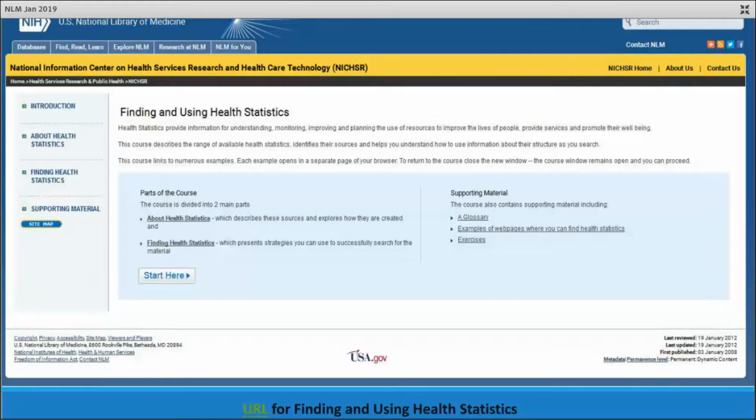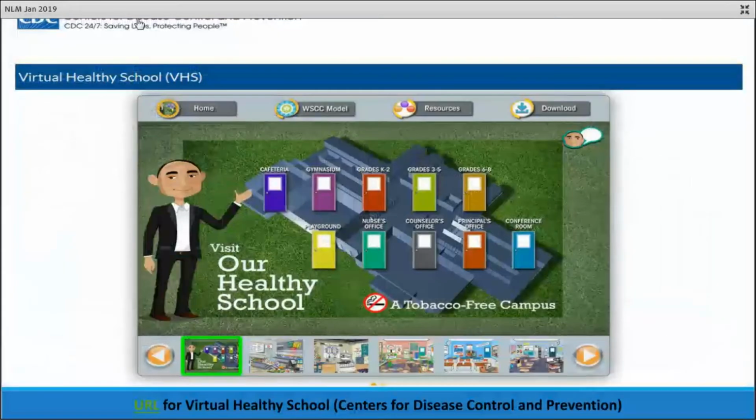Finding and using health statistics. This is probably something that we would use more often. A lot of the health statistics are hard to understand and difficult to locate. So this is an actual online course, and I've actually signed up for it myself. The first part focuses on learning about health statistics, and then the second part focuses on how to find health statistics. Primarily for me, this is research-based. We plan on participating in our research day, so we're looking for statistics, reliable ones that we can use to make our point.